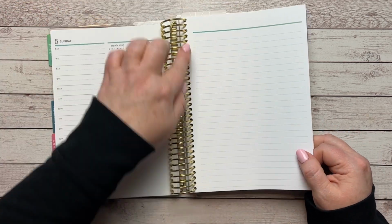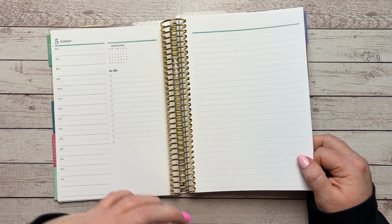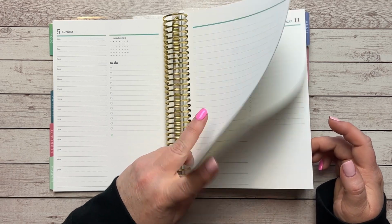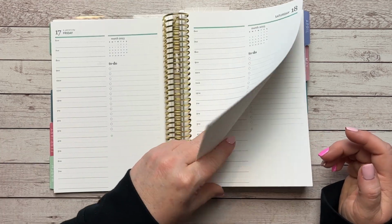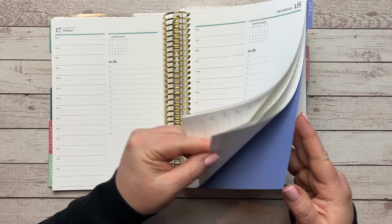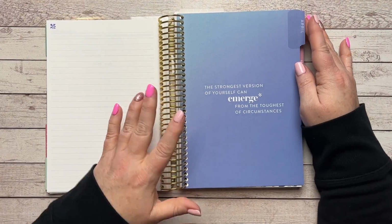I have been saving these notes pages because I can always cut them down just a little bit and paste them into the planner if I want more notes pages. But I had a couple of spreads back here that I filled out. Did I do it for March? Nope, I didn't. Sorry. Okay, I lied. April.